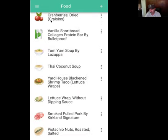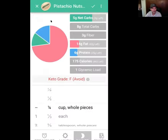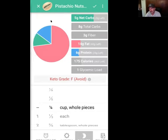Let's see if I can find an example of something like that to avoid. What do they say about pistachio nuts? There you go. They're recommending you to avoid those. 1 glycemic load, so keto grade F. When you see keto grade F on a food, try and avoid that at all costs. There are some other nuts out there that are better for you than pistachio nuts. They don't look too bad just looking at this, but you can see pretty high calorie content, okay? Let's X out of that.